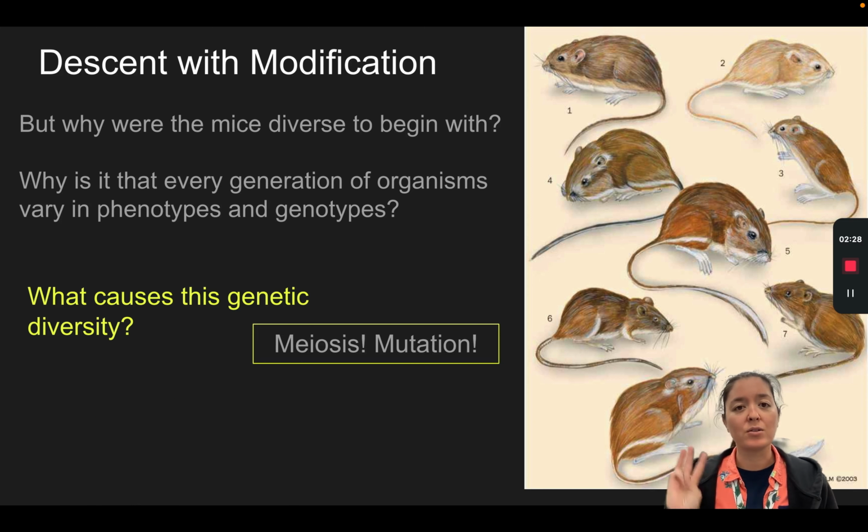In meiosis, we saw those three places of genetic diversity. We saw the crossing over in prophase 1, the independent assortment in metaphase 1, and after meiosis, when those gametes mix, we get the random fertilization. We don't know which eggs and which sperm are going to fertilize to create the zygote, so we don't know which alleles are going to show up for that offspring.